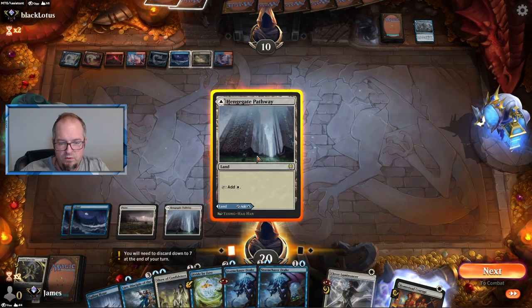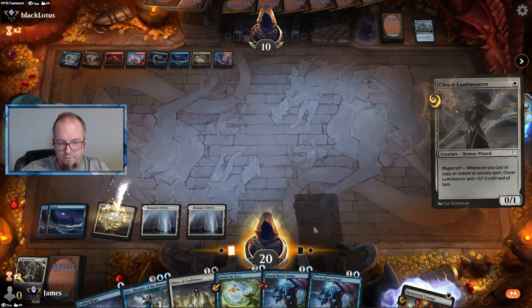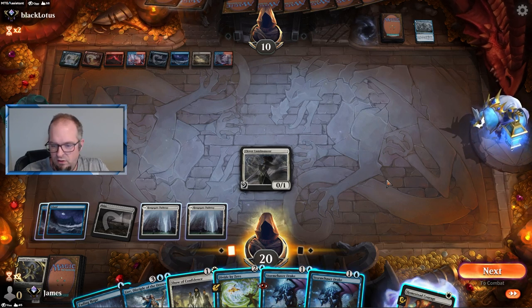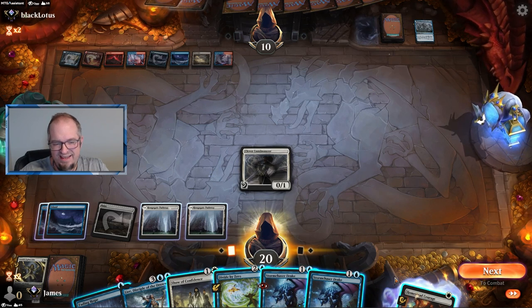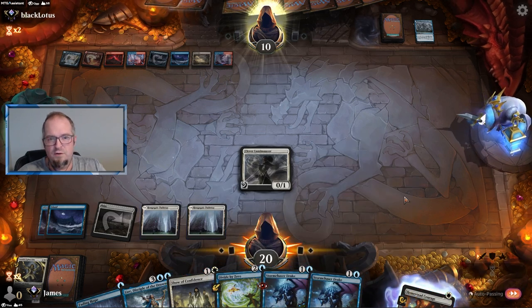There we go. There's some more. We're going to go white. And that is all we are going to do. No, we're going to Homestead Courage. I guess I just save it, hey? 5, 6. Pass the turn.